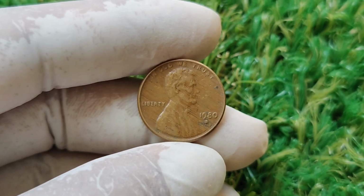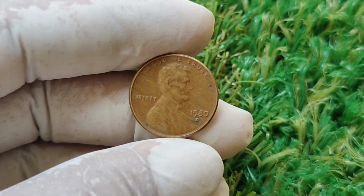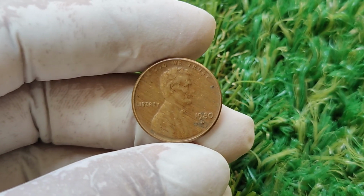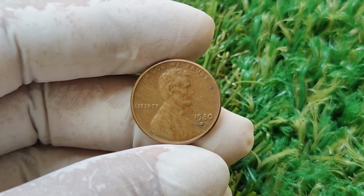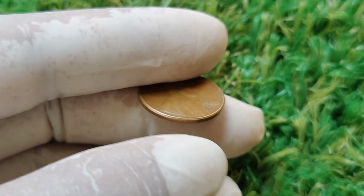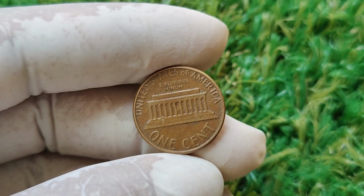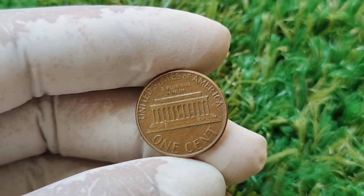So what does this mean for you? It means that if you've got a jar of old pennies sitting around at home, especially from the late 70s and early 80s, it's definitely worth checking them. Use a small scale, a magnifier, and compare your coin to known examples online. You never know, you might have a coin worth much more than 1 cent.